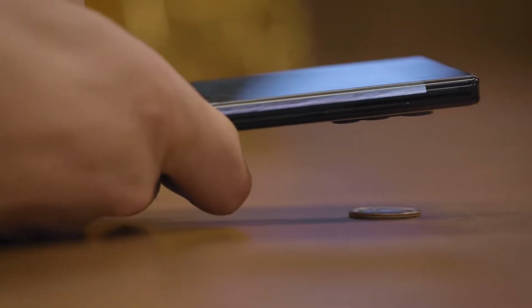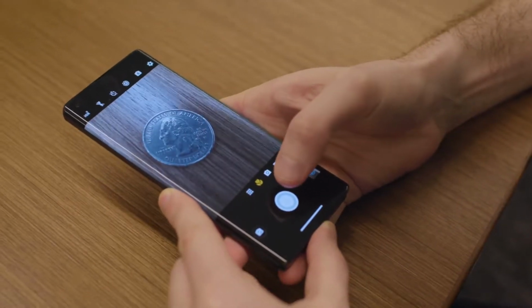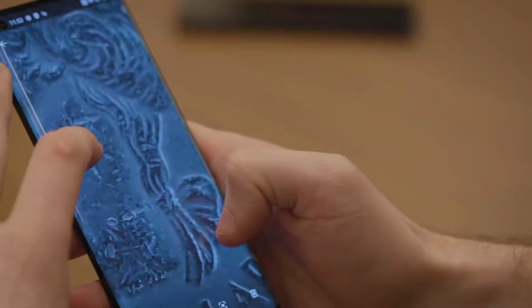As for the other two cameras, there's also an 8 megapixel 3x zoom telephoto lens if you really want to zoom in and get close on something or shoot something from really far away that you'd still like to see at a normal size. And there's a 117 degree ultra wide at 16 megapixels that also has a really nice macro mode. You can really punch in and get some really good details from small stuff, like a coin.